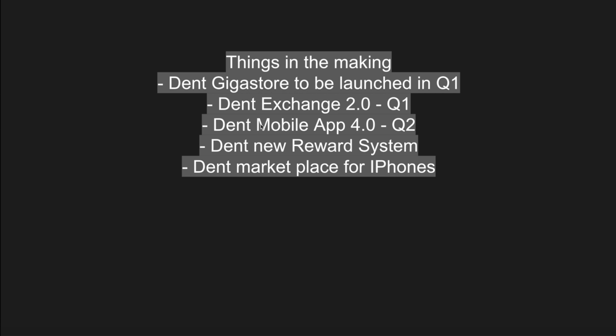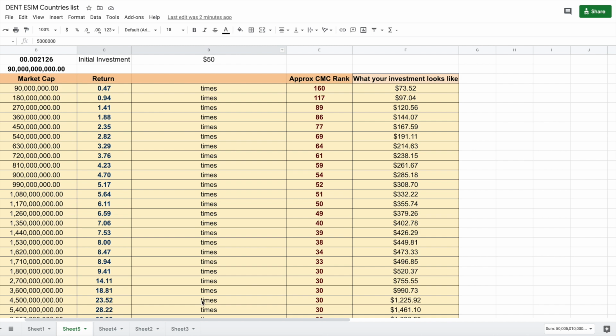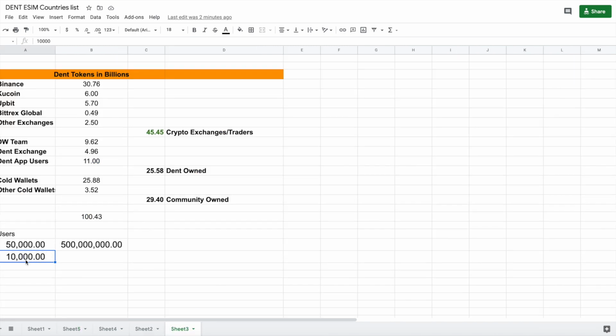There's quite a lot of things coming up in the next 2 to 3 months that would bring more individual users in, locking more tokens in the mobile app. So we have to see this number increasing significantly. Once we see 5 million users locking 10,000 tokens, that will take out 50 billion, 50% of the tokens, from the exchange and into the DENT ecosystem. That's when we are going to see the price going to 2 cents very, very easily. Trust me, that will not take too long.